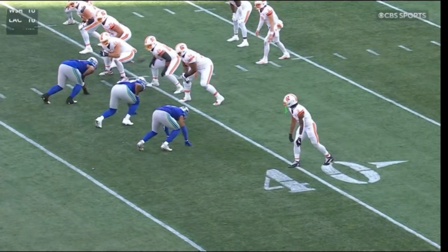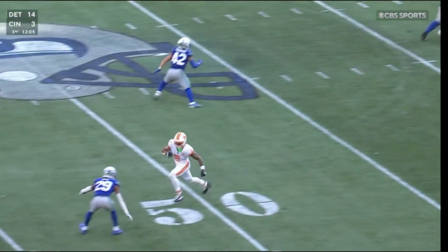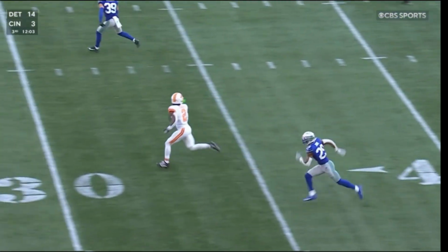I know Evans is injured right now. When he comes back, he's going to play a big part in it. But man, this is a fun tape to watch.